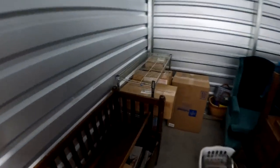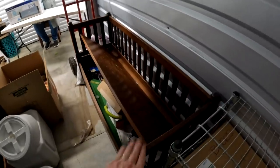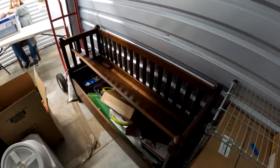But that's it, guys. This is all books right here, so we're not going to waste too much time. As much as I love books, all five of these boxes are books. This I'll use for the garage sale. There's a lot of stuff here that will sell at the garage sale, and then some at the auction. This thing here is beautiful. I could probably get $150 for this. I love that. It's so antique. Don't worry, you guys will see all the furniture.